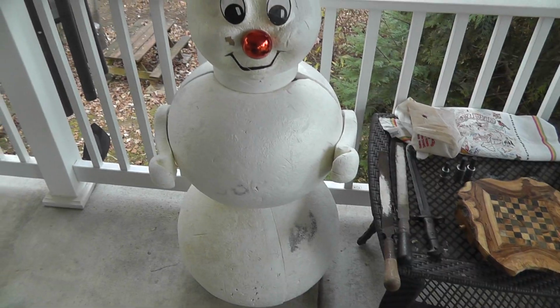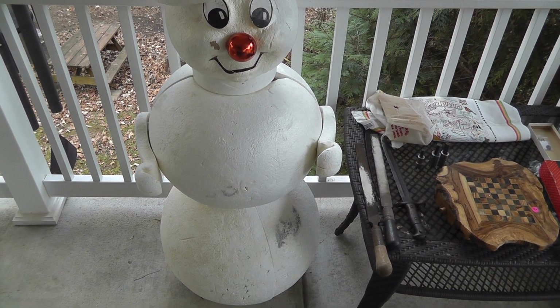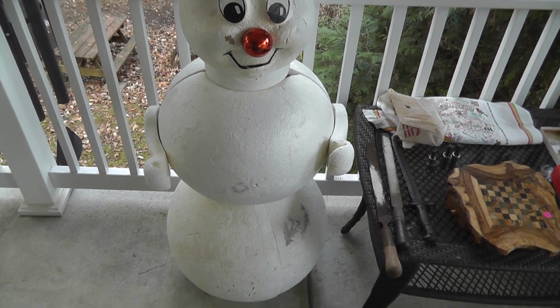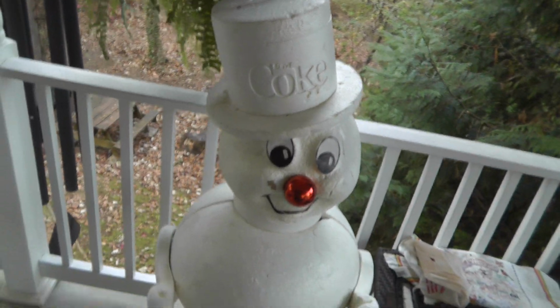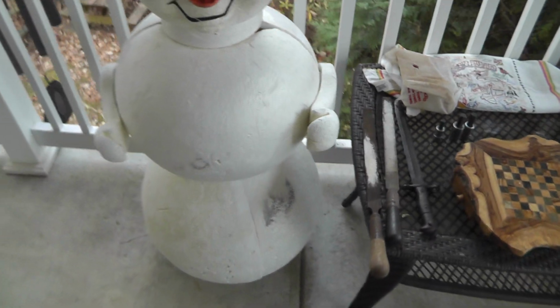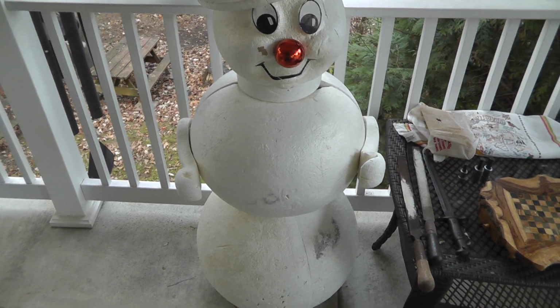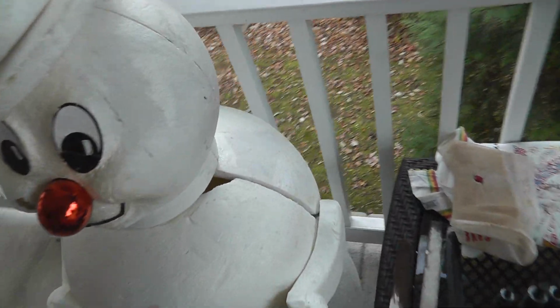First thing to show you, this is a cool piece. The interesting thing is that I couldn't find this anywhere. It's normally a good thing. This is a Coca-Cola store display made out of styrofoam. You can see he was a snowman holding a sign here. Too bad he didn't have the sign, but I only gave $30 for it. And yeah, it's kind of big and it's got a little damage here, but that's fixable.